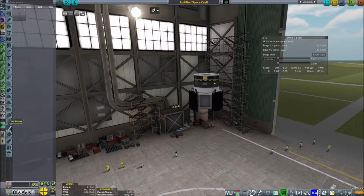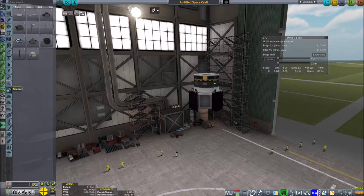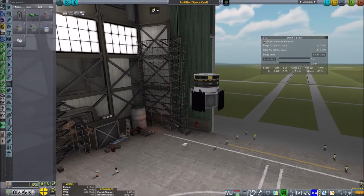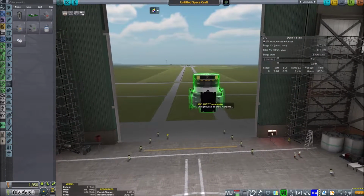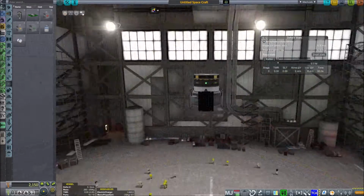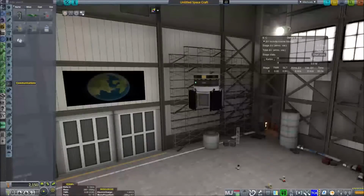Don't need landing legs or landing gear. Don't need any air tanks. Don't need any adapters right now. Science experiments. Okay, we won't need this one. We'll need a barometer, just one, not three or four like I had there. Put those there. I think that's okay.